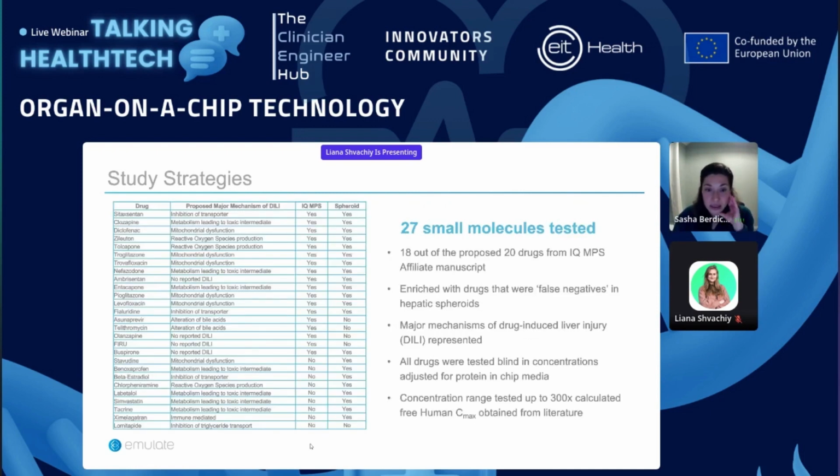So this is a list of the 27 small molecules that we tested. You can see that they're quite diverse. They have different mechanisms that are known to cause DILI. Some of them are less toxic than the others, and some are non-toxic. So we really wanted to cover the whole range and to test whether we can differentiate between the different types of drugs, as well as cover the majority of the mechanisms by which these drugs cause toxicity, again, to show that an increased level of biological complexity is absolutely necessary for some of these mechanisms, and having just your hepatocytes or co-culture of hepatocytes would not be enough.